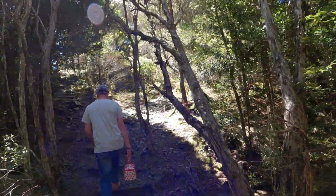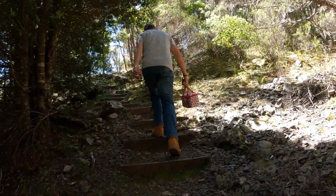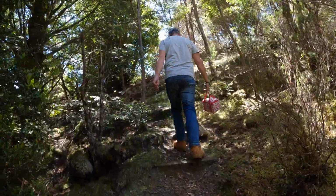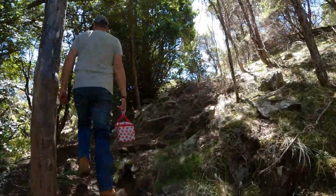Little bridge. Didn't you see me turn off down there? That's funny. I heard you say river. I didn't know you were going down the river.